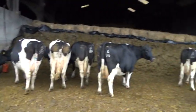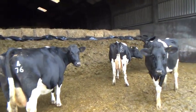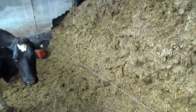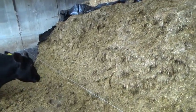But you can see the rest of the cows here. This is our silage clamp. Very old fashioned how we do things. This is self-feed silage. So the cows are controlled by this fence so they don't go at it too much, and they basically eat what they can. And normally we don't have a lot of problems with wastage, but this year the silage is quite loose, so they're wasting a bit on the ground here.